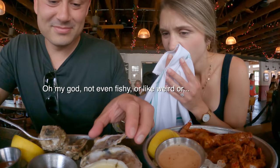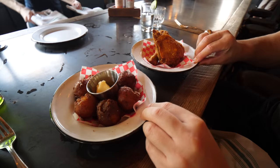smooth. It's so good. It's really good, right? Oh my god, not even fishy or like weird or loogie-ish at all. Round two. Yeah, buddy. The fun never stops.